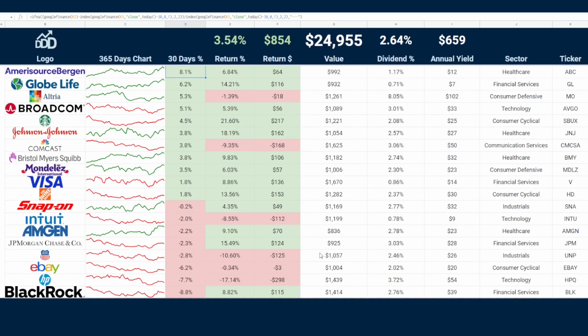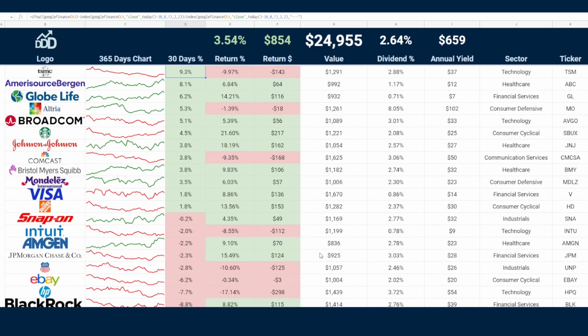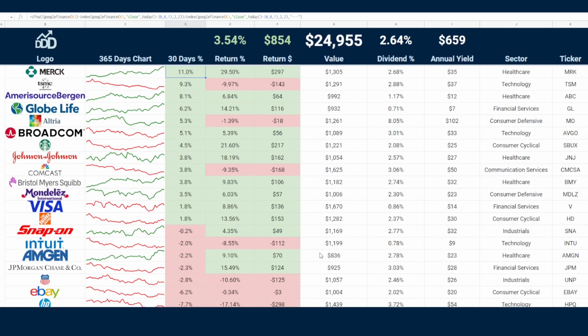It's a healthcare distributor, up 8.1%. The return for me, 6.8. And then we have TSM, that is finding some positive this year, not much, but yeah, up 9.3%, but the overall return for me is still about -10%.